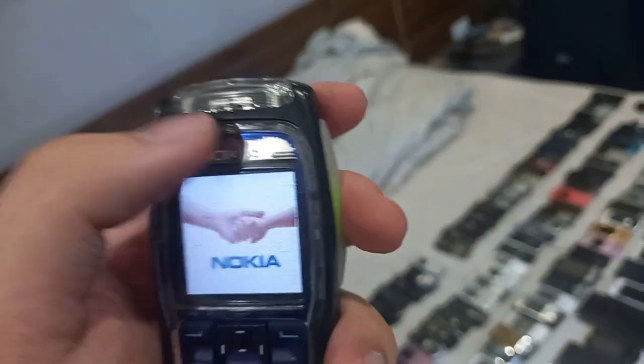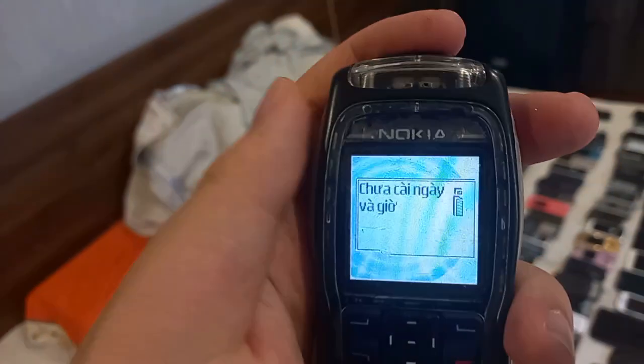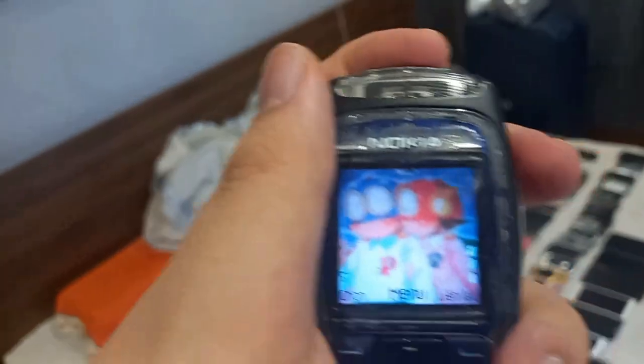The light works, but the loudspeaker is broken. And I got this one for fairly cheap, I believe. A dollar. Yeah, $1.